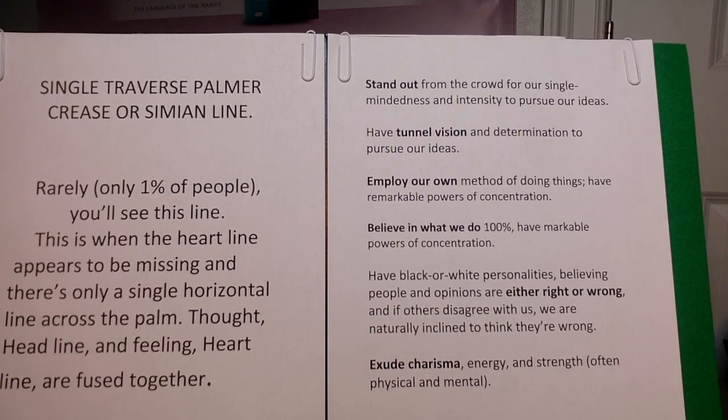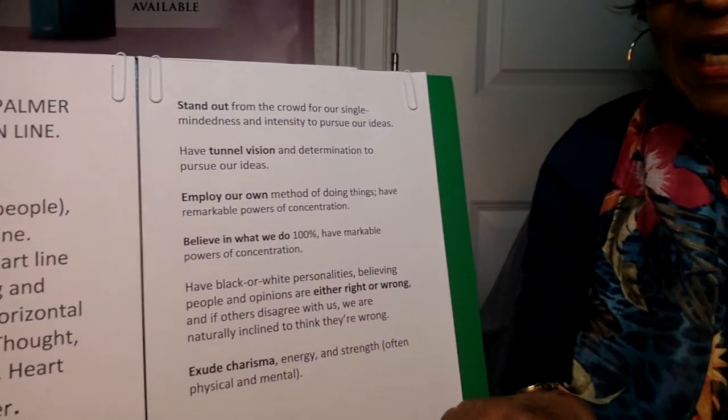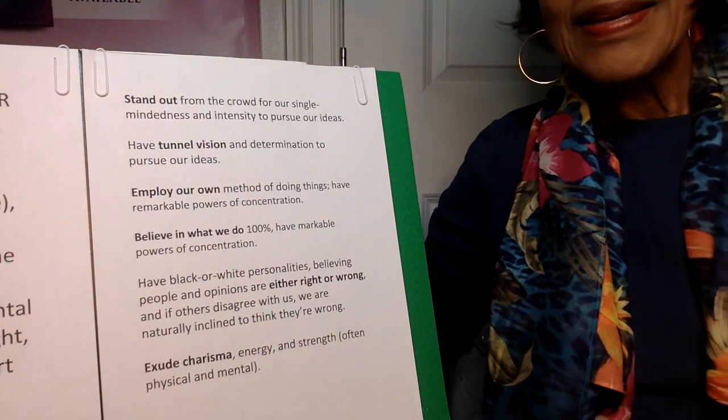They have black or white personalities. That is, believing people and opinions are either right or wrong. And if others disagree with them, they are naturally inclined to think that the other people are wrong. And finally, they exude charisma, energy, and strength, often physical and mental. They're fascinating people, and maybe you've met them, or maybe you know one, or maybe you are.